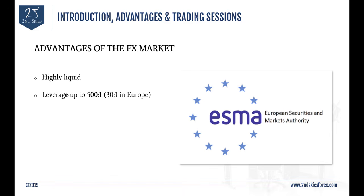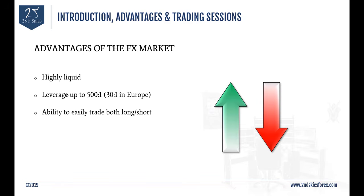You get leverage up to 500 to 1. In Europe, they have the ESMA rules, which only allow up to 30 to 1, but other countries will allow up to 500 to 1. And unlike certain stocks and ETFs, there's certain stocks and ETFs you can only buy, you cannot sell them.